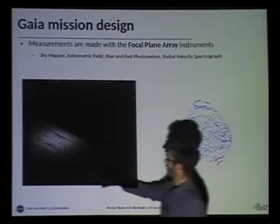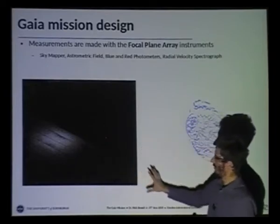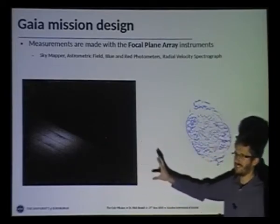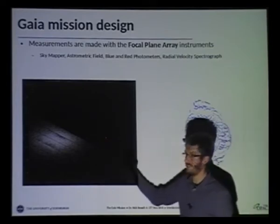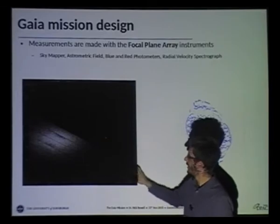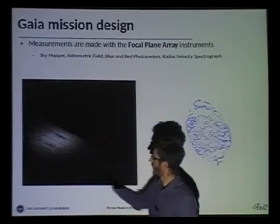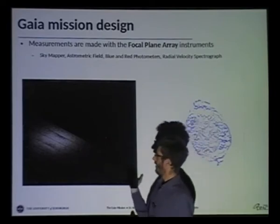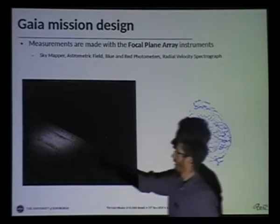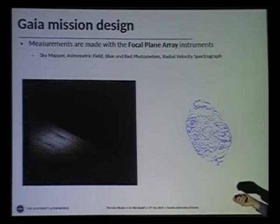This is a visualization of what happens when we scan through a very dense region of the sky. Each one of these points is a star that's been detected by Gaia. You can see the 7 rows of CCDs as it scans across Omega Cen. This is the globular cluster, Omega Centauri. It's the densest part of the sky that Gaia ever observes.